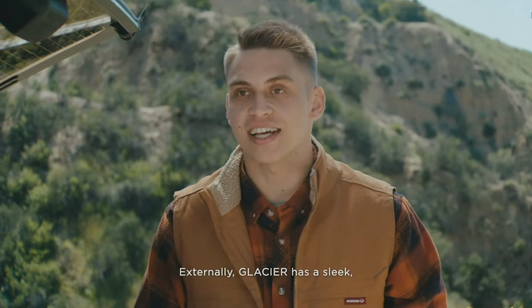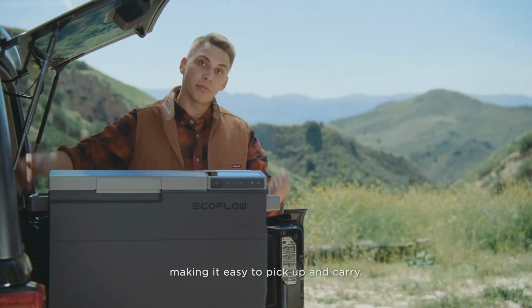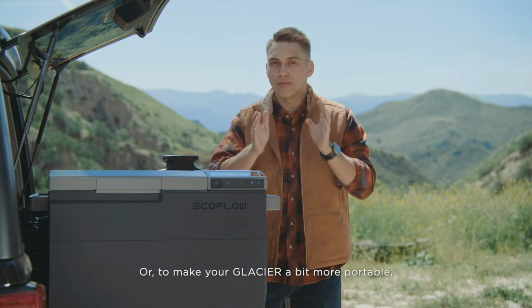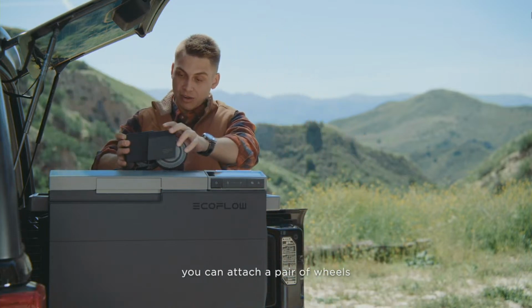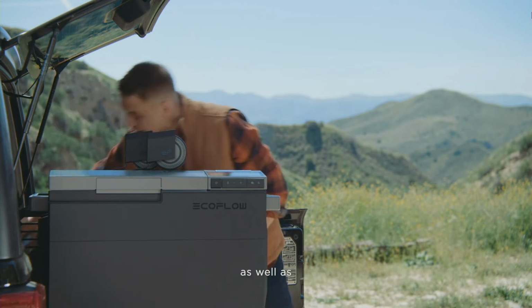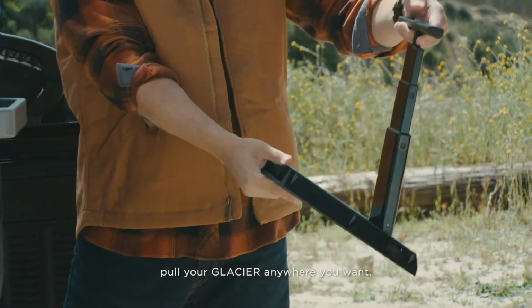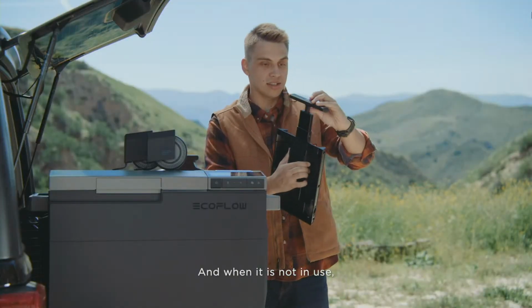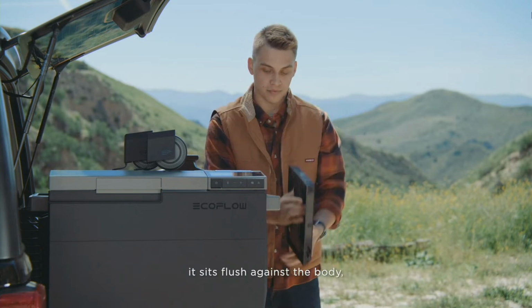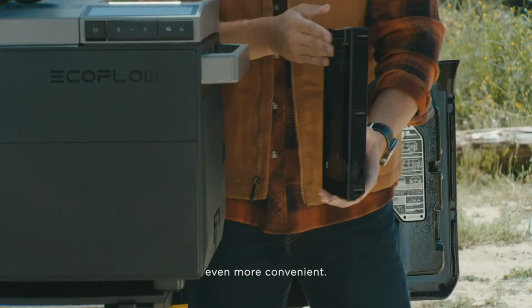Externally, Glacier has a sleek and compact design with handles on each side, making it easy to pick up and carry. Or to make your Glacier a bit more portable, you can attach a pair of wheels as well as an expandable lever so you can pull your Glacier anywhere you want. And when it's not in use, it sits flush against the body, making transportation and storage even more convenient.